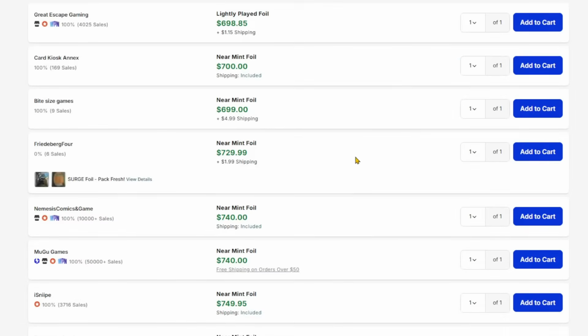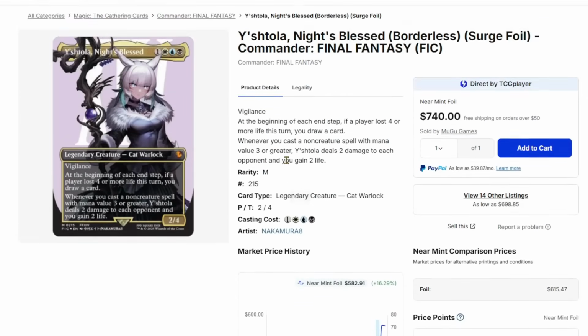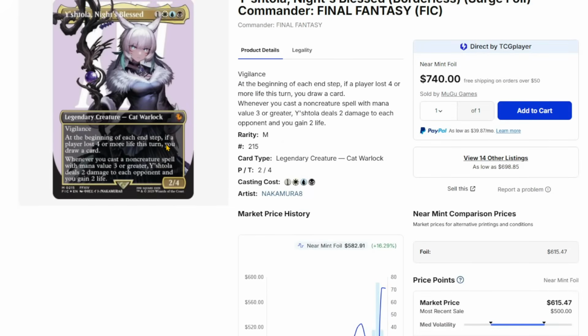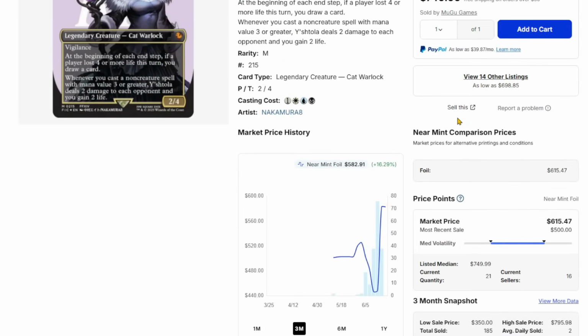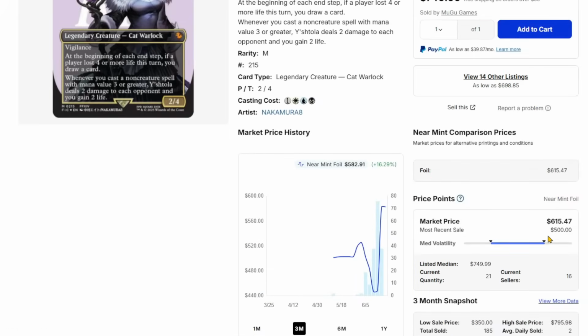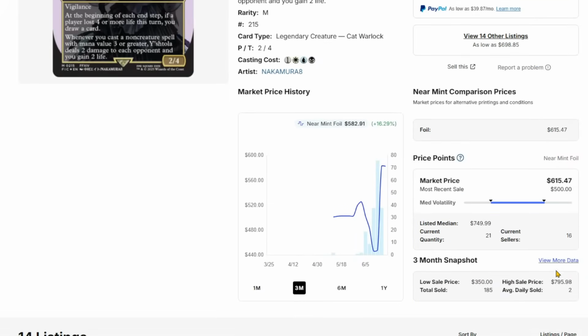Ishtola is $700. So this was like $380 or something the other day, maybe like $480. And I said, that's peak. I said, it's going to start to move down, I think. And maybe it was as low as like $420 at one point. Now it's, you know, all day selling it. We got sales, most recent sale at $500. We've got confirmed sales over $600.